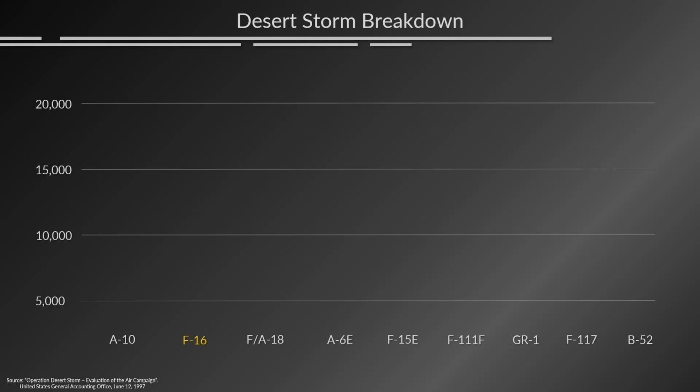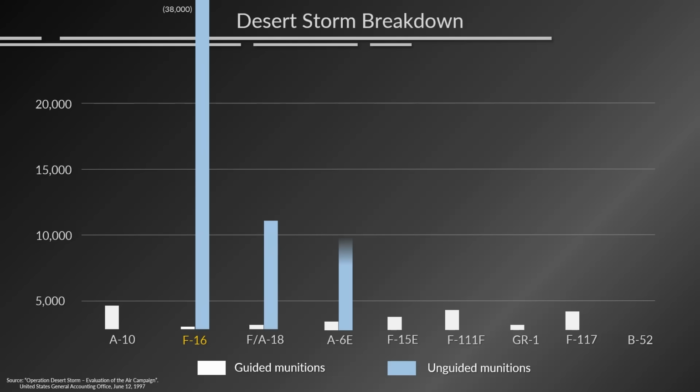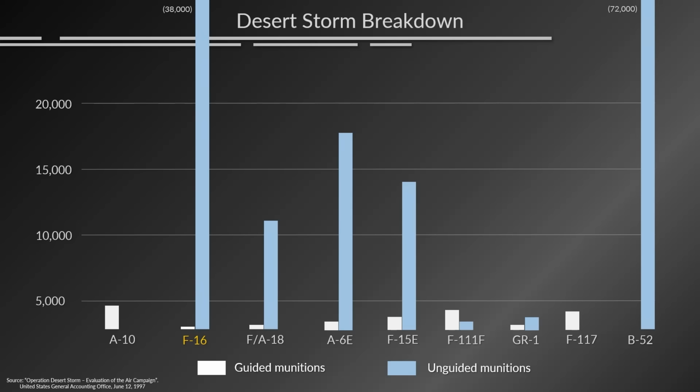But it was the ability to put bombs on targets that truly shows the importance of the F-16 in the air campaign. With close to 40,000 bombs delivered, the F-16 far outstripped any other fighter in the theater. But it is the fact that basically all of it was unguided that makes it so different.